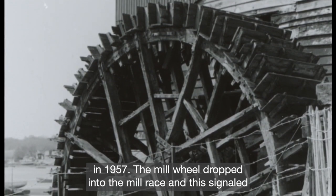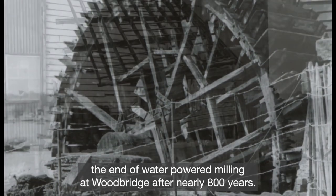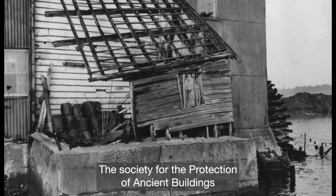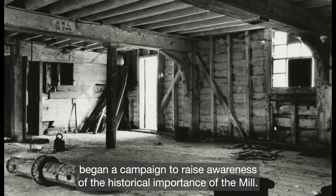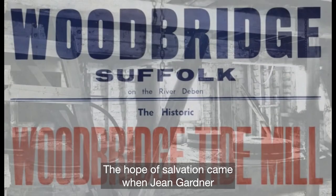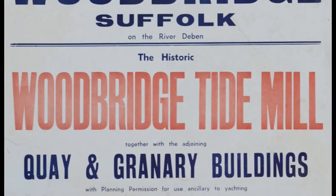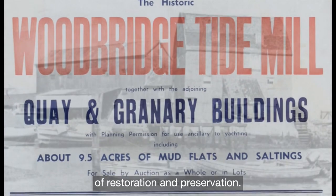The mill wheel dropped into the mill race, and this signalled the end of water-powered milling at Woodbridge after nearly 800 years. The Society for the Protection of Ancient Buildings began a campaign to raise awareness of the historical importance of the mill. The hope of salvation came when Jean Gardner bought the mill at auction in May 1968. She purchased it with the specific intention of restoration and preservation.